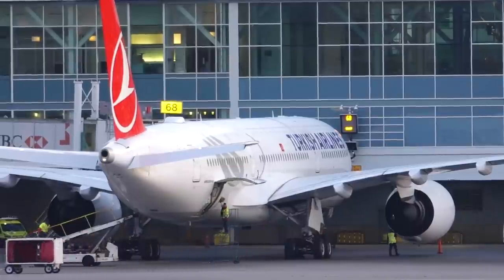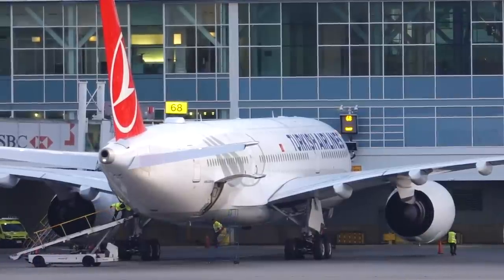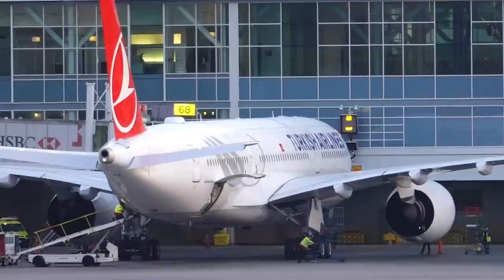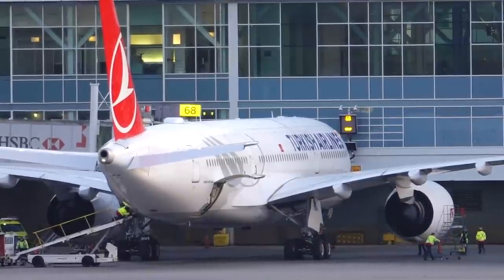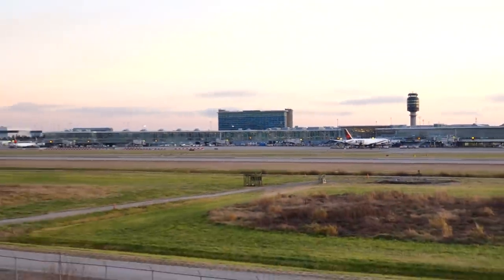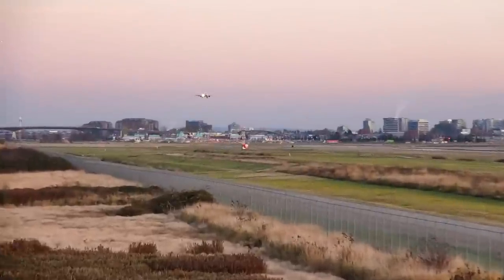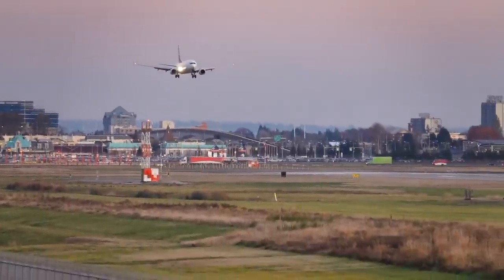Yeah, so here comes this Palm Springs. It's setting up. I'll move the camera around in a second. Okay, I can move it around now, guys. There we go. Okay, so here's Palm Springs, WestJet 1723, right there. There we go.